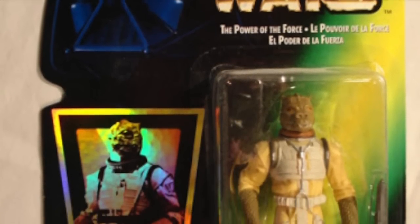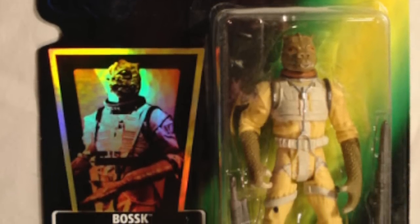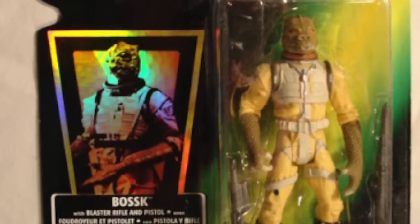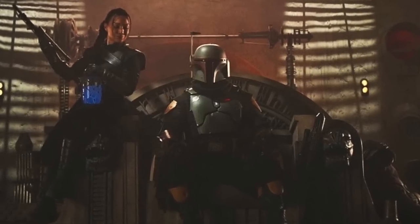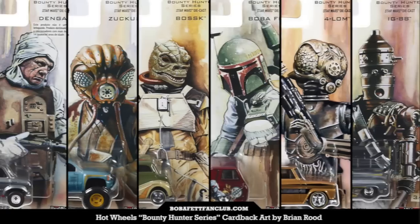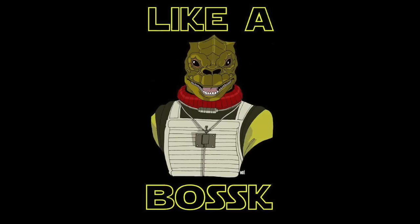All right, let's get to the last figure in this wave, Boushh. Now, Boushh is definitely a fan favorite. He's a bounty hunter, he's an alien. We all know that Boba Fett is kind of king of the bounty hunters, quite literally at this point. And of all the bounty hunters, Boushh does come in absolutely as a number 2 as far as merchandising.